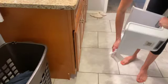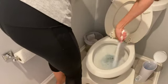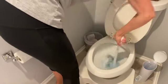We have this stool in our bathroom because our daughter usually uses our restroom first thing in the morning, so it's a stool for her to wash her little hands.